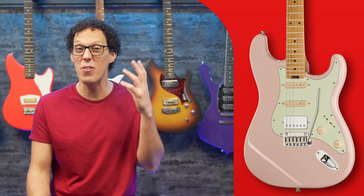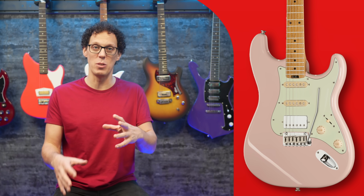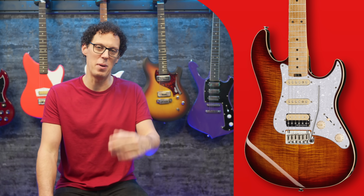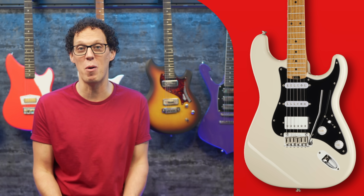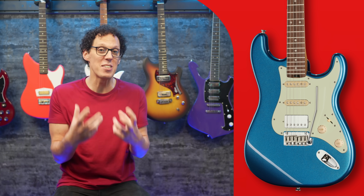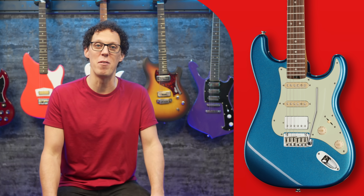The ST Modern is available in several really good-looking flat colors, and also for another 20 euros, you can get the ones with the flame maple top, which are not for me, but they'll please a lot of you. I have my review of this model coming up as soon as the guitar arrives, which should have been already. I don't know what my postie's doing, probably out walking the cat. But as soon as it does arrive, I will upload that review, once Victor's edited it.